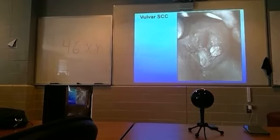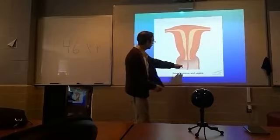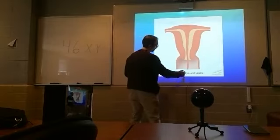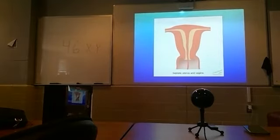It's easy enough to fix. You just resect the fibrous tissue, but that's another common condition. Here's what it looks like. You see the vaginal canal here, the endocervical canal, and of course the fundus of the uterus. This piece of fibrous tissue runs right up the vagina, right up into the endocervical canal. And all we have to do really is just resect that piece of fibrous tissue. It's due to incomplete fusion of the Mullerian ducts.